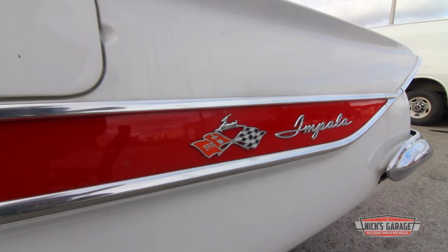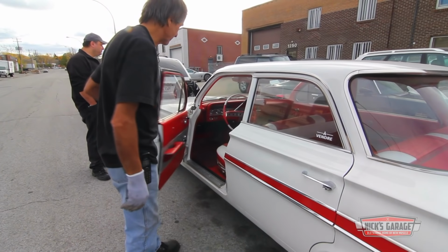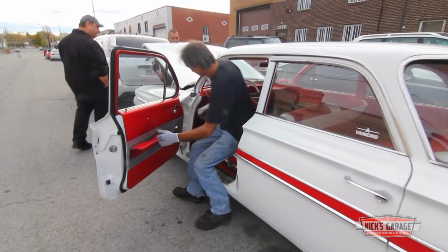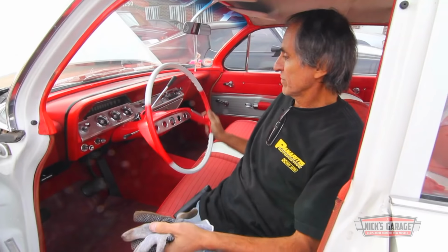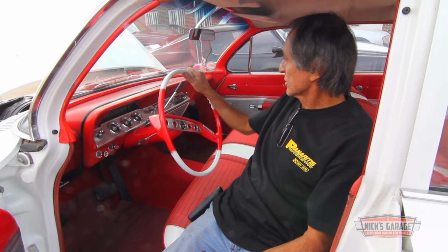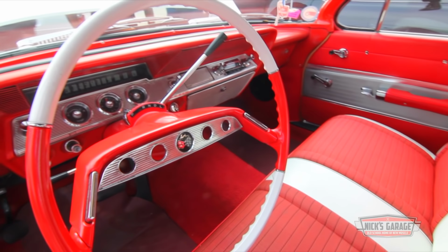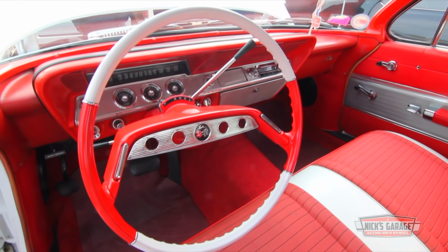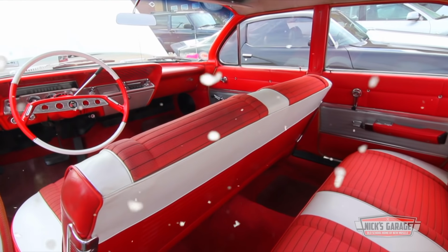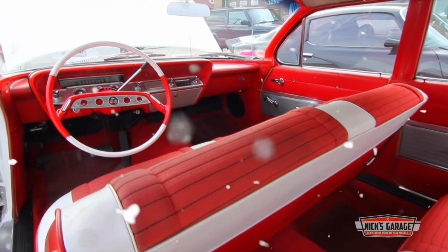One of Nick's regular customers just picked up this gorgeous Impala sedan. Look at that, original steering wheel. This is unique. I love this. Come and see. Genuine original, check it out. This is beautiful. I've always loved red interiors. Check this out, it's like a two-tone. White, red, and some silver, of course, on the doors. This is beautiful. In these colors, you could just imagine that huge trunk loaded with gifts and Santa behind the wheel.